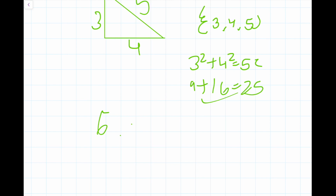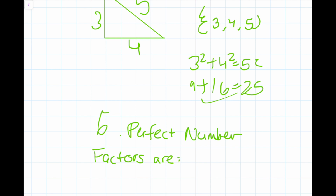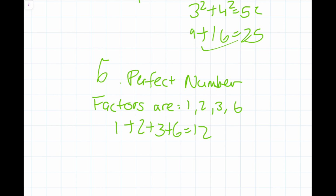So 6 is a perfect number. What that means is that the sum of its factors is twice the number. The factors of 6 are 1, 2, 3, and 6. So 1 plus 2 plus 3 plus 6 equals 12. Or you can phrase it as the sum of the numbers excluding the number is equal to 6, which is 3 plus 2 plus 1 equals 6, and it's the smallest perfect number. Okay, let's move on to 7.